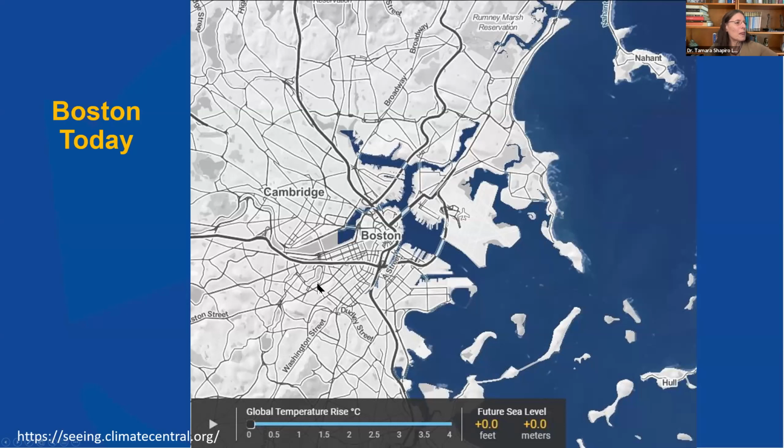You can actually use this tool yourself. Here's the URL on the bottom here. Gina, if you want to put that into the chat, people might want to play with it. So here I have the global temperature rise at 0, so it's at current conditions. And this is what Boston looks like today.